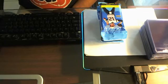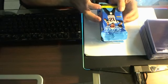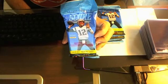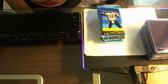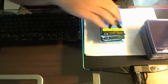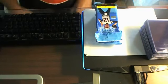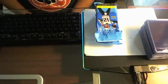We are here today to give you guys some fun, hopefully, and we're going to be opening the 2020 Score jumbo packs, 40 cards per pack. Tom Brady picture in the front, Joe Burrow's possible. Did open a couple of these a few weeks ago. I've now got my hands on four of them, so we're going to go through these four, see what we can score here. Got everything ready to roll for you guys.